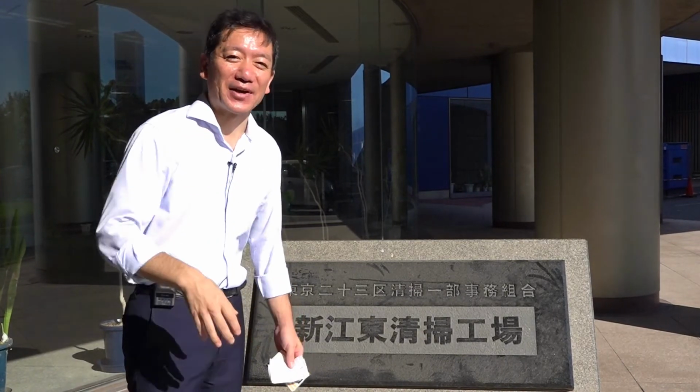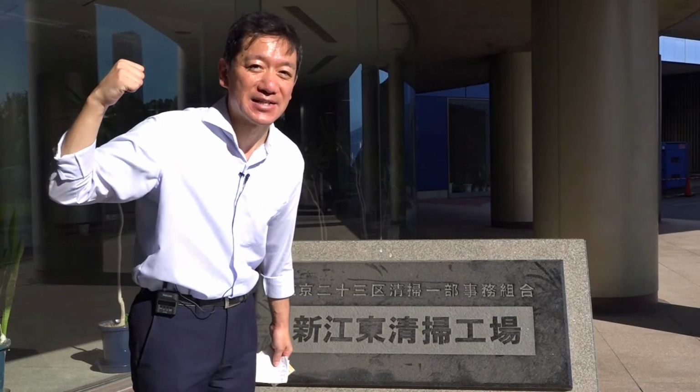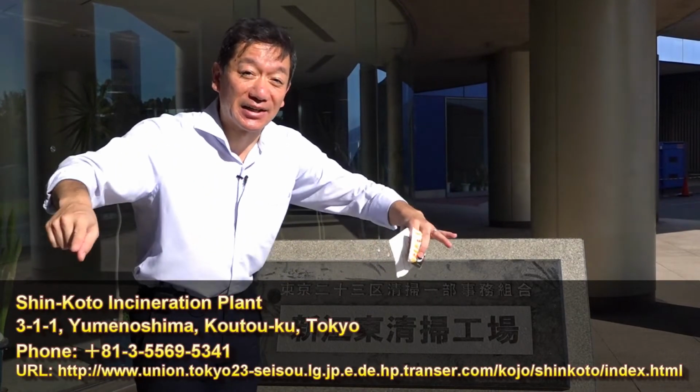Okay? And you can enjoy a free tour of an incineration plant like this. There are more than 20 incineration plants all over Tokyo. So please contact like here.